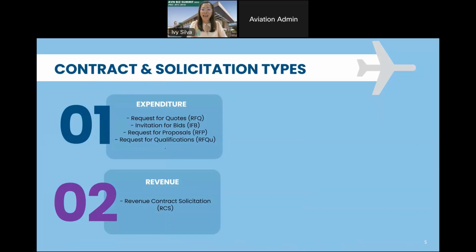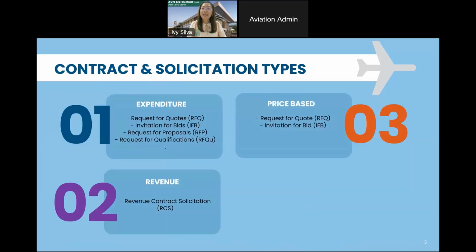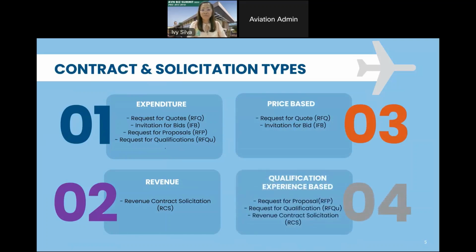Well, no worries. Among all the different types of solicitation methods that we have mentioned here, they can be grouped into two main categories: price-based and qualification and experience-based. The RFQ, request for quote, and IFBs are price-based, which means once we issue either the RFQ or IFB inquiries to you, the offeror who submits the lowest price will win the contract. Essentially, price is the main determining factor for contract award.